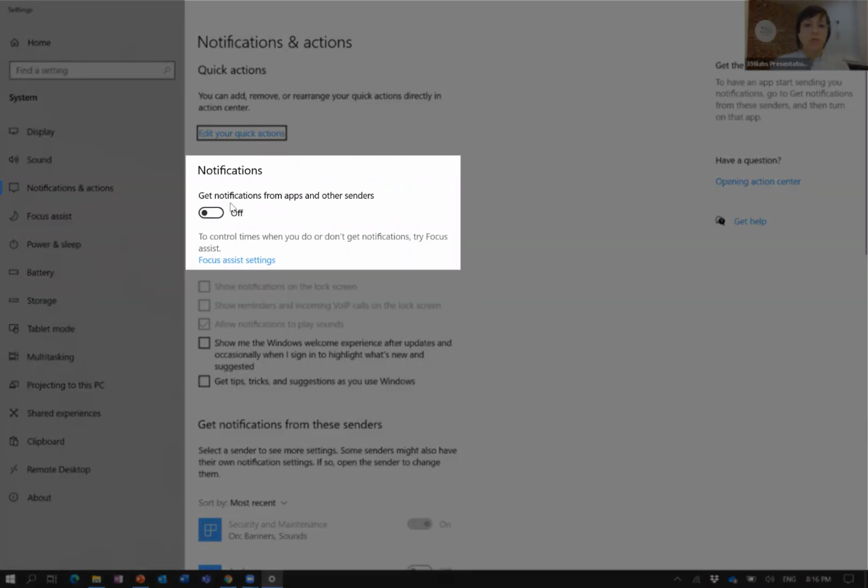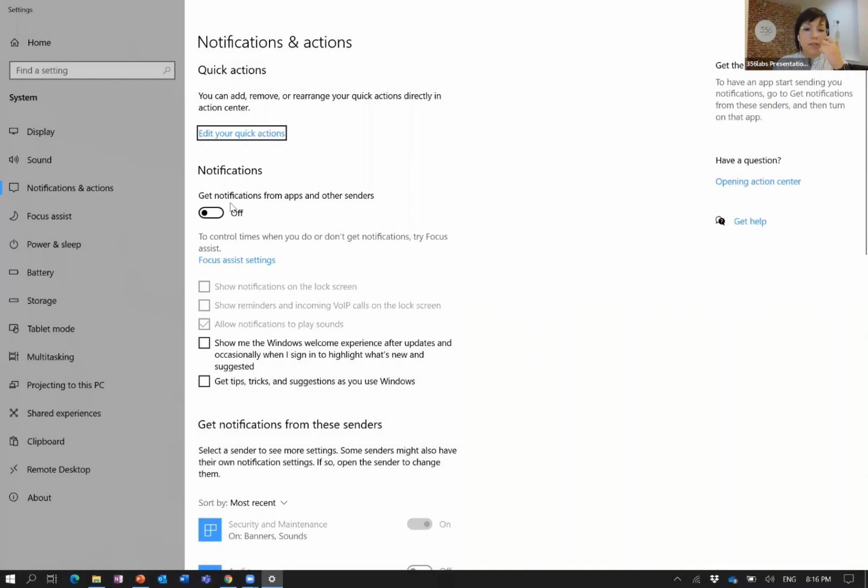That would mean that whenever you're sharing your screen, it doesn't matter whether it's slideshow mode or not, no notifications are going to pop up, which is extremely important. Make sure you never get into situations like that guy who was presenting, because sometimes it might be funny, but other times it might just not look professional. So always make sure you turn off those notifications.